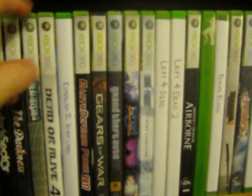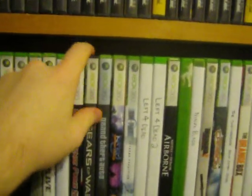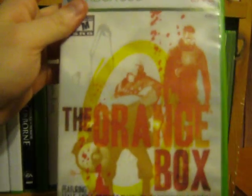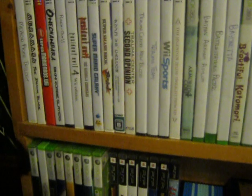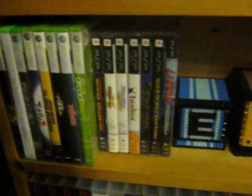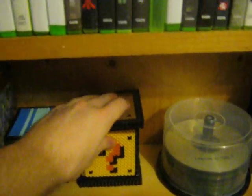Favorite 360 games include Dead Rising, Earth Defense Force 2017, and of course, the Orange Box. So there's more of the Xbox 360 down here, then into my two little containers that hold various little memory cards. These I can make in any size or shape you want, so if you're interested in one, just PM me.